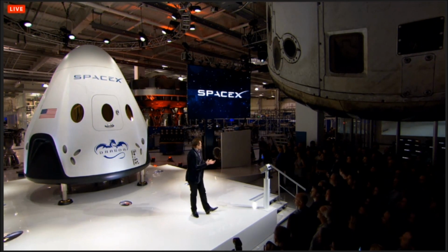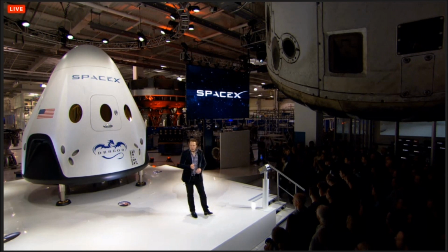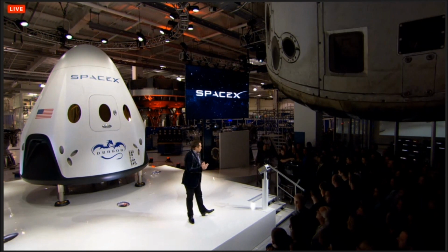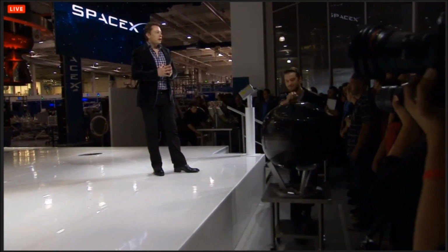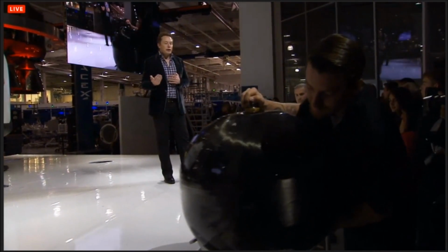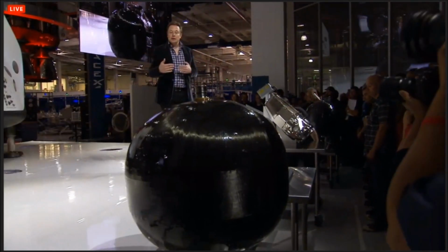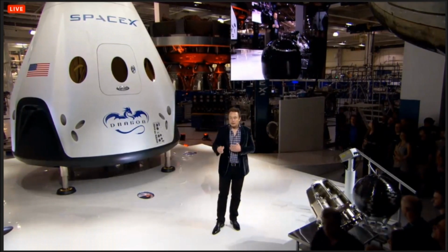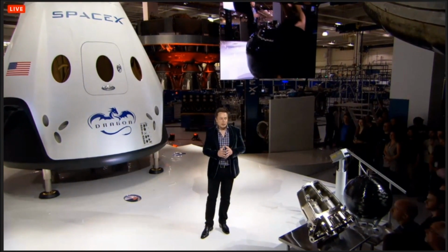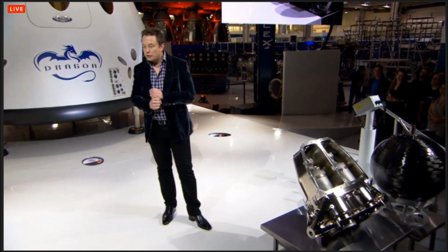A few other things. I'm going to talk about some of the hardware in Dragon, some of the technologies. A few things I should mention that you saw in the animation, but we don't have time to show you today, are the docking mechanism. Dragon version 2 is capable of docking either autonomously or under pilot control with the International Space Station, potentially other things, without needing a station arm. The current version 1 makes use of the Canadarm that's on the space station. Dragon version 2 is capable of docking autonomously without the use of the arm. So that's a significant upgrade as well.